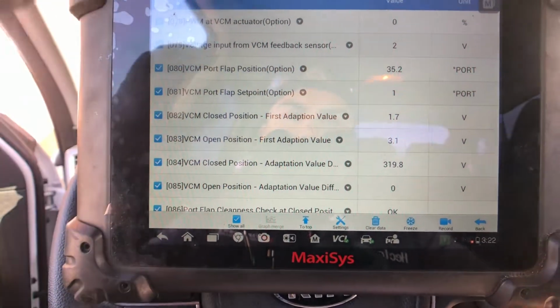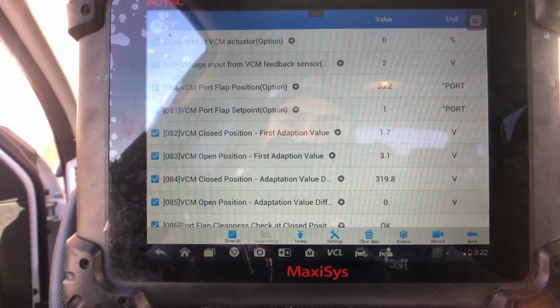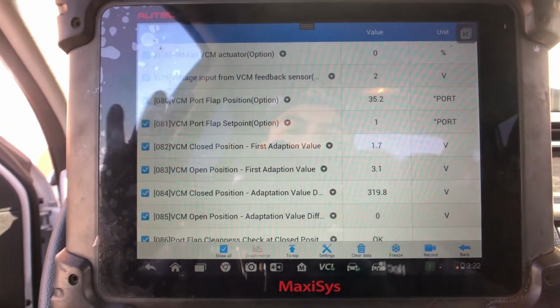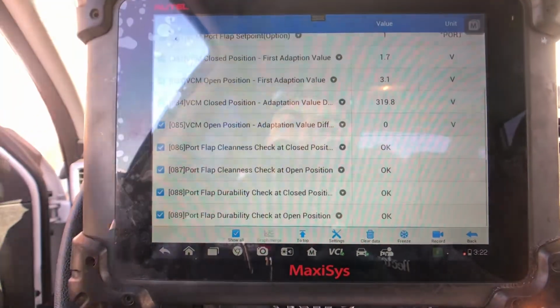So right here, just looking at the data, there is movement inside the flaps. I don't think they're binding. I think this is a motor issue. Now it's just a matter of waiting. That's it. We'll see what happens here.